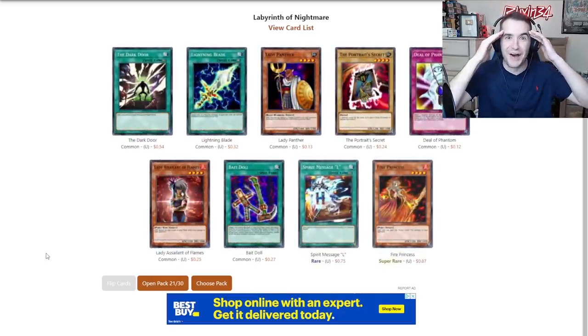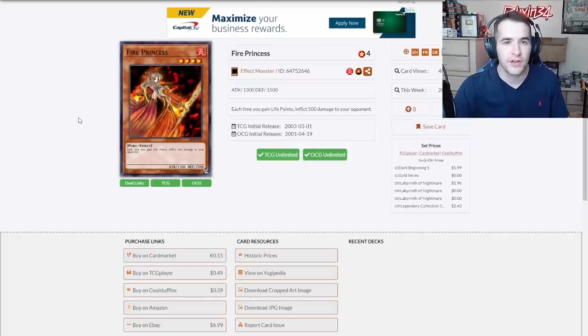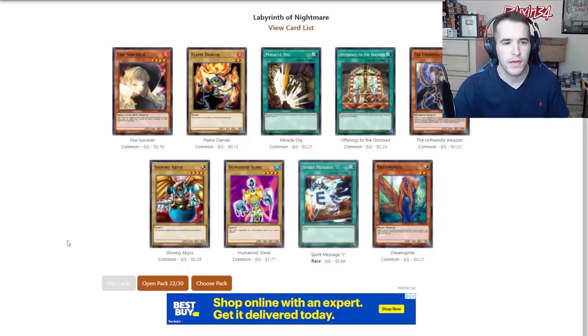Ask and you shall receive. The next pack, we got a Fire Princess. Oh my goodness. And a third Dark Door. Each time you gain life points, inflict 500 damage to your opponent. Is there any way to gain life points? Kind of forgot the effect here. I mean, this is the way to burn, but how do we gain life points in this deck? I'm gonna have to look into that. Okay, we have another Offerings. That's at least three. That's pretty strong.